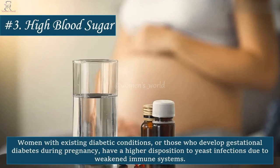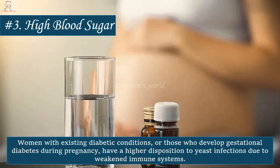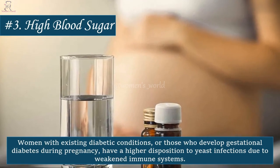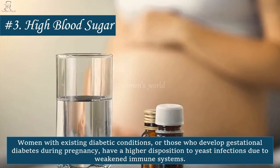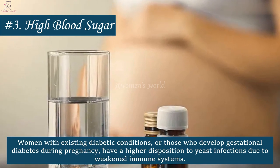Number 3. High blood sugar. Women with existing diabetic conditions, or those who develop gestational diabetes during pregnancy, have a higher disposition to yeast infections due to weakened immune systems.